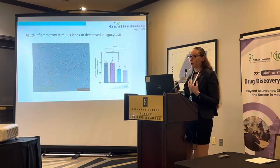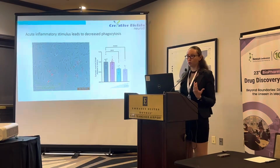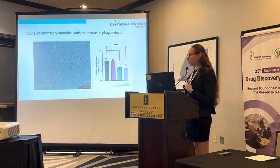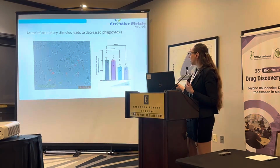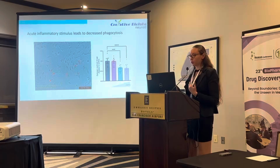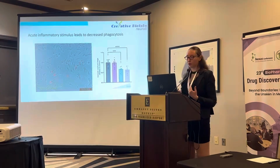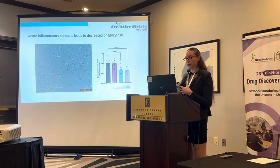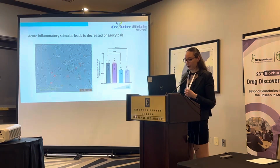What we found is that when we change our paradigm, the way we do the experiment, by changing the order and concentrations of compounds, we are able to observe a decrease in phagocytosis. So we are able to recapitulate what is being seen in vivo in our in vitro model, after really carefully delineating how we need to set up this assay.